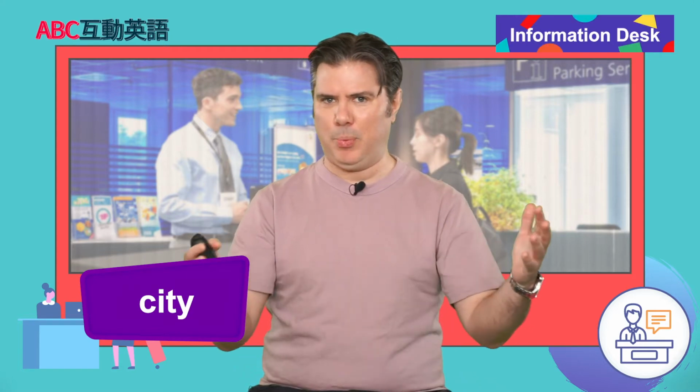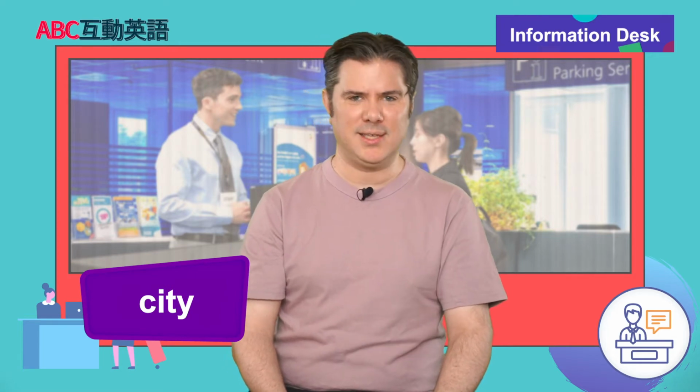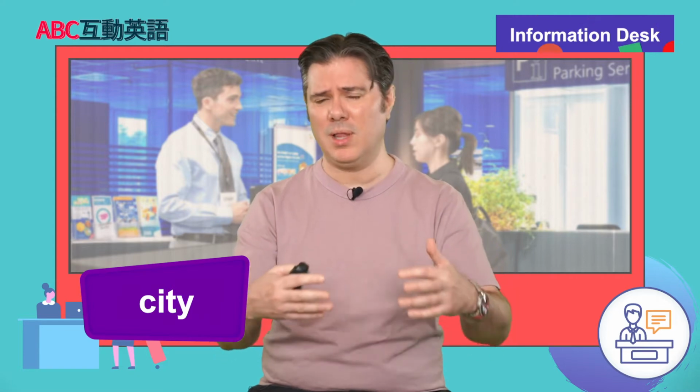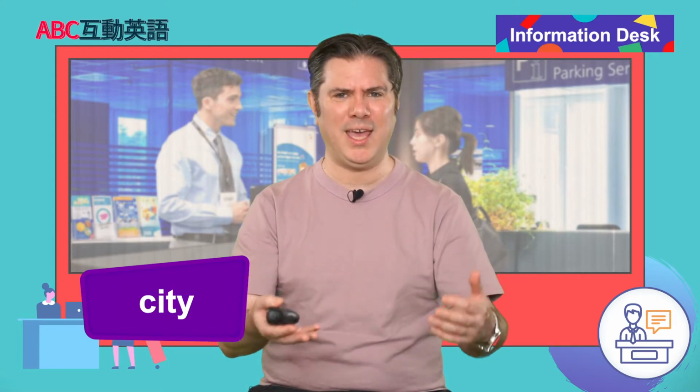What is a city? It's a big place where lots of people live together. It will have many buildings. It will have hundreds of thousands or millions of people. It will have highways. It will have probably subways, buses. Again, lots of people, apartment buildings, you know, a city. It's big. It's where most people in the world live these days. Taipei, Hong Kong, Tokyo, New York, you know, cities.